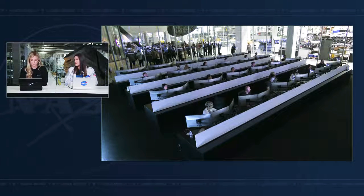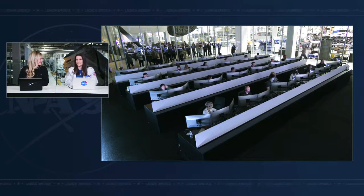But all of the team members are standing by. They arrived on the ship via helicopter today. And then again, the crew will be flown back to land shortly after landing, within pretty much an hour after they splash down. They will be back on solid ground for the first time in 6 months.